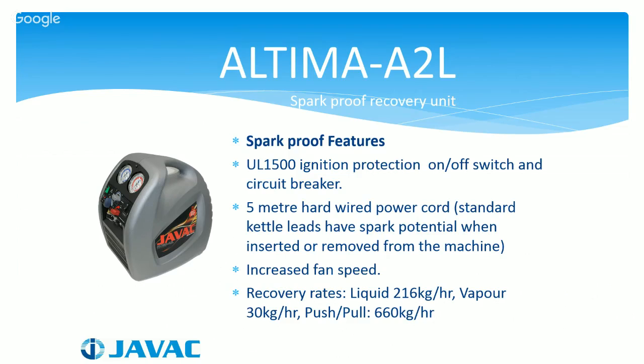To remove dormant refrigerant, we've also equipped the Altima A2L with a higher speed fan. This will increase the airflow and also assist with the higher capacity condenser. The Altima A2L has a twin-head compressor for larger capacity recovery rates, which is 216 kilograms of liquid per hour, 30 kilograms of vapor per hour, and with an impressive push-pull performance of 660 kilograms of liquid per hour. The Altima A2L is also compatible with all standard refrigerants. The hoses to be used can also be standard refrigerant hoses.